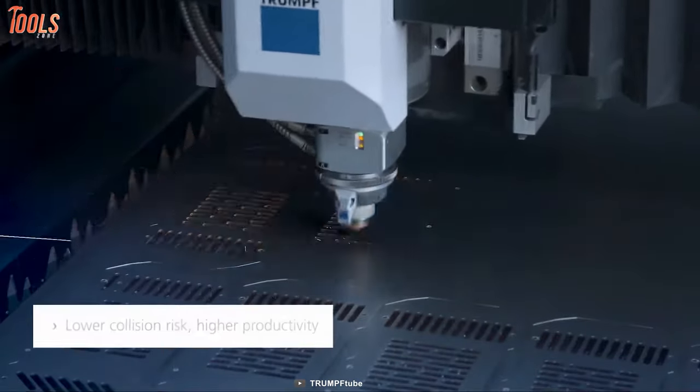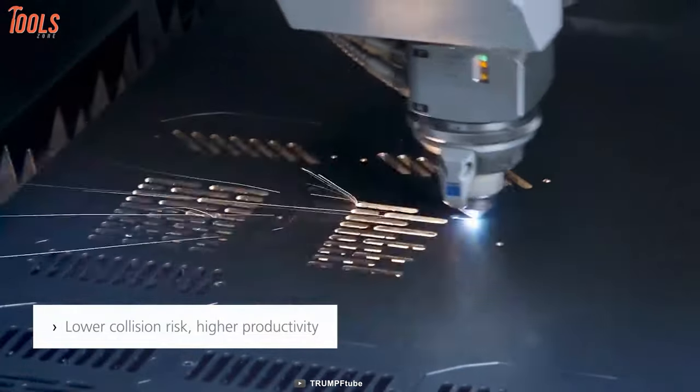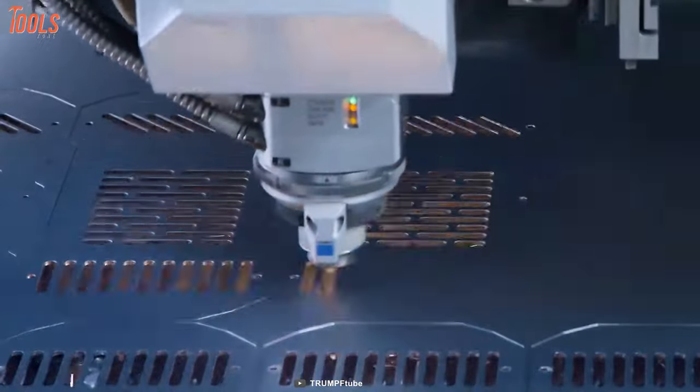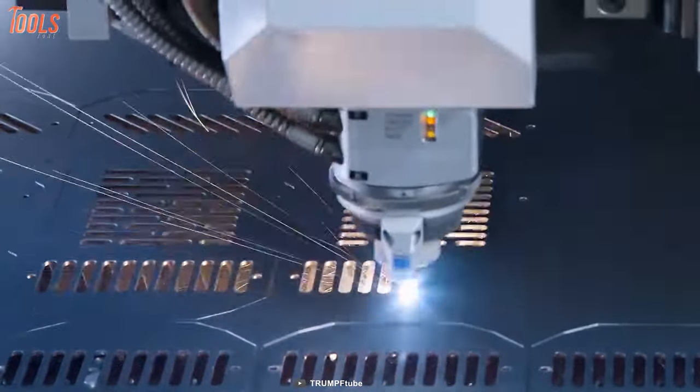Whoa, look how soothing the laser cutting process is. This is the all-new standard cutting process from TRUMPF, compared to the high-speed cutting process or another alternative process.